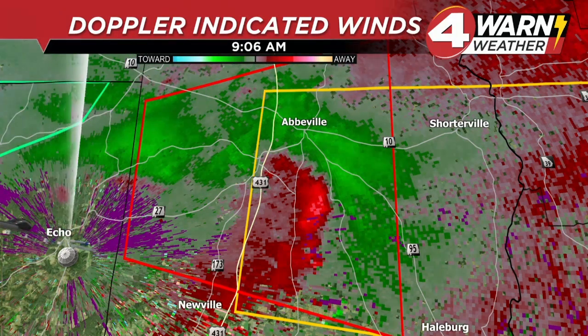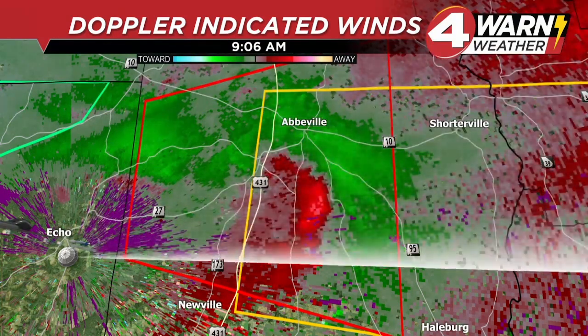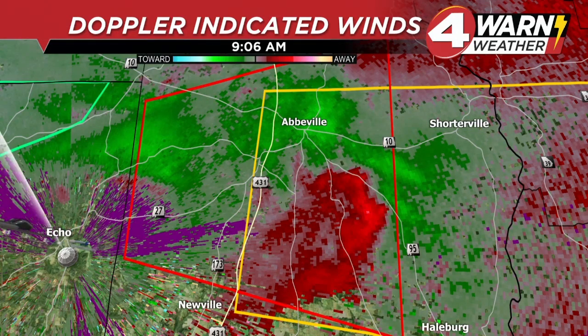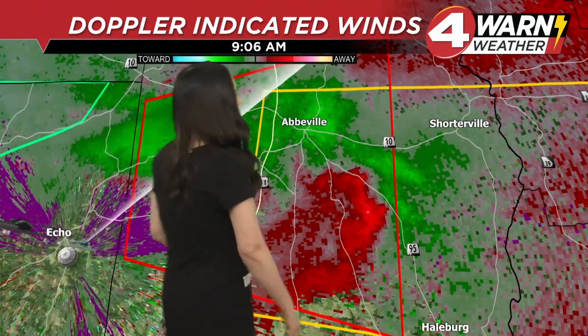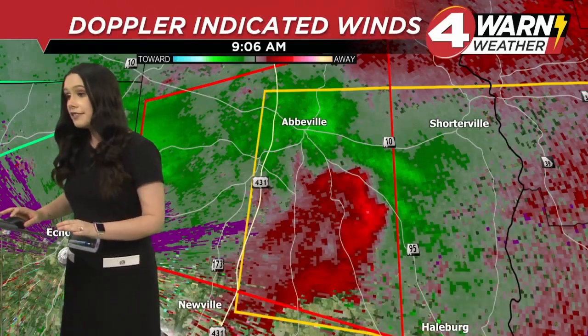And we also have a new tornado watch that looks to cover the entire area. That will run until 3 p.m. Central Time. That's 4 p.m. Eastern Time. So if you are in Georgia, that will go until 4 p.m. So this is what we're looking at right now. Looks like it's turning into more of a straight line wind storm.